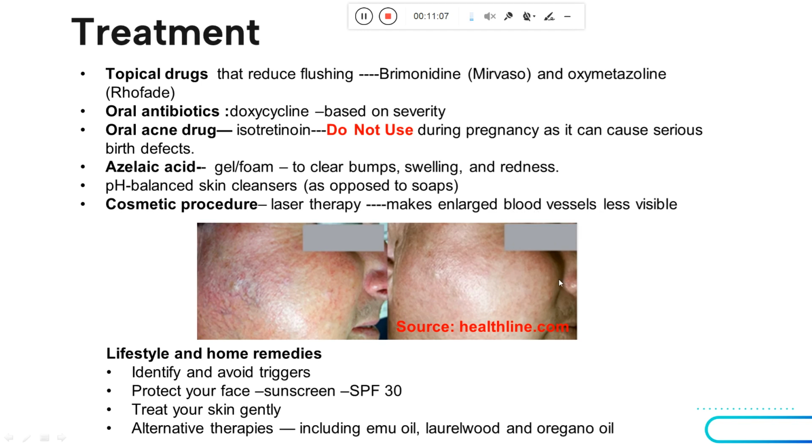This image is just to show you a condition of a patient before the treatment and after the treatment. It is very evident here. You can see the blood vessels which are raised here. This was before treatment, and after the cosmetic therapy, that is laser therapy, it is almost gone. You cannot see those blood vessels here. That is the beauty of laser therapy, but definitely you have to choose the right dermatologist and the right person to do these kinds of therapies.